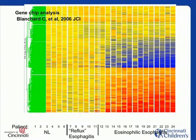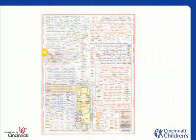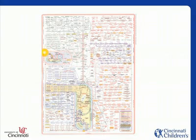But, you know, when you're talking about thousands of genes, things get really complicated. This is a diagram that has nothing to do with the slide that I showed you before, but this is how complicated the interactions can be. I'm going to give you about 30 seconds to look at this. There will be a quiz at the end.